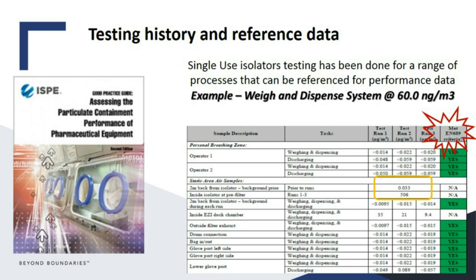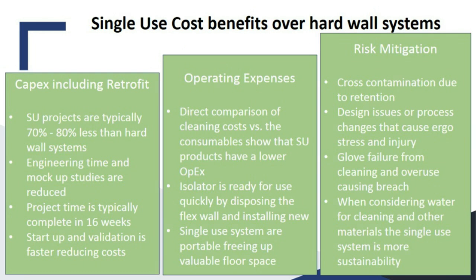So, lastly, just taking a look at this comparison of the single-use systems to the hardwall systems, we really look at, from a straight cost analysis, the capital expenditure cost and the operating expenditure. So here we go through that analysis very quickly with just the key points. On the capital expenditure, single-use projects are typically implemented for 20% or less of the cost of a hardwall isolator. So in that direct comparison, there's a massive cost savings in the capital spend. We also know that the time to implement a single-use system is much faster.